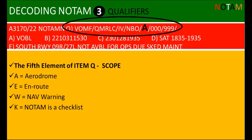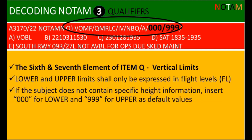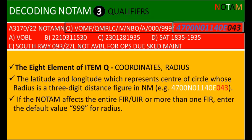The fifth element of item Q is scope. A denotes aerodrome, E denotes en route, W denotes nav warning, K denotes NOTAM is a checklist. The sixth and the seventh elements of item Q are vertical limits. Lower and upper vertical limits shall only be expressed in flight levels. If the subject does not contain specific height information, insert 000 for lower and 999 for upper as default values. The eighth element of item Q is coordinates and radius. The latitude and longitude represent the center of the circle, whose radius is a 3-digit distance figure in nautical miles.